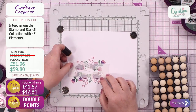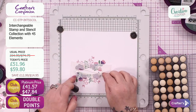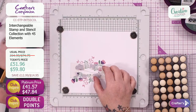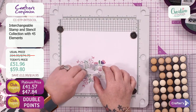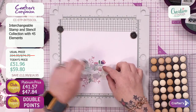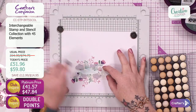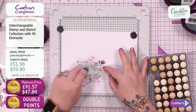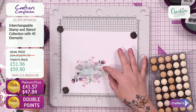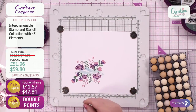So I'm just going to line that up where I want it to go. You can see that curve follows the curve of those. I brought the baby blue in, and I'm just going to really lightly tap through my stencil. So it just frames and enhances where I'm going to stamp my sentiment. I'm tapping gently because I don't want to go underneath the stencil. I don't want it to bleed out. So when you're happy with that, just remove it, and you can see there my little banner.